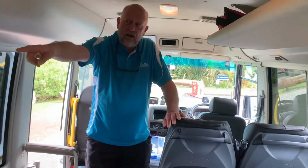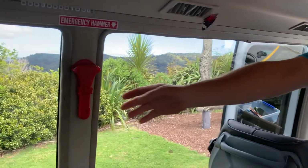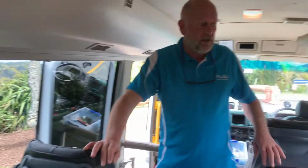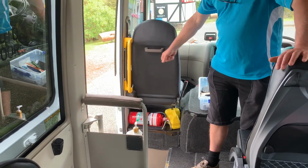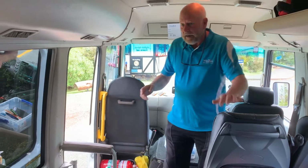There are little red hammers on handles here that you use to smash the window if you do need to get out if there is an emergency. Fire extinguisher down here by the door. Very simple operation. Undo the clamp, pull out the pin and the handle, point at the fire.